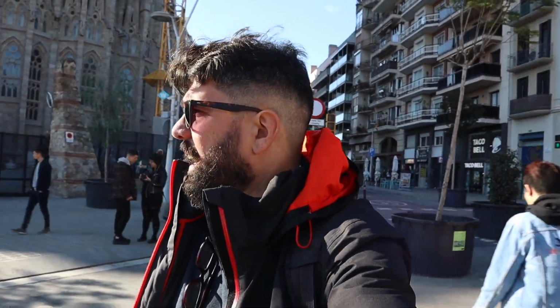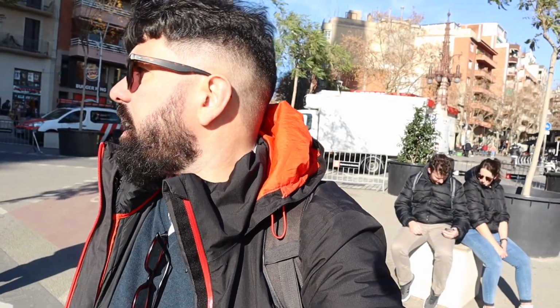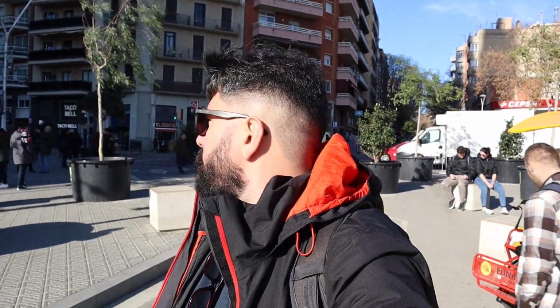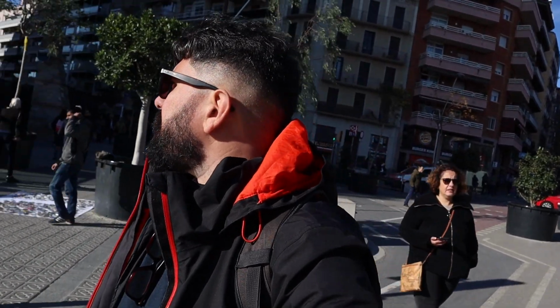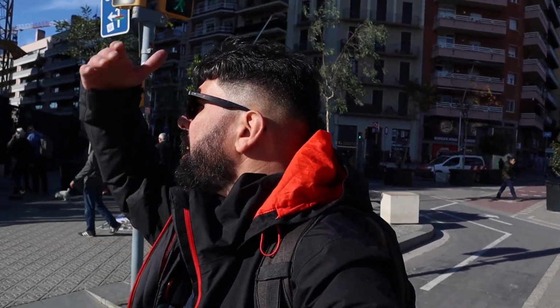This is the Sagrada Familia. They are doing some works on this, so there is some elevator to work, but still it's nice though. You have sculptures on every side of the thing.